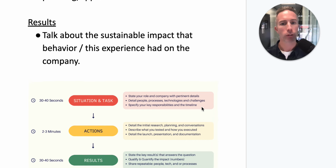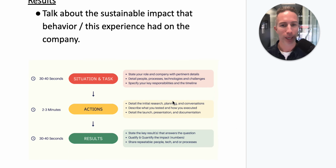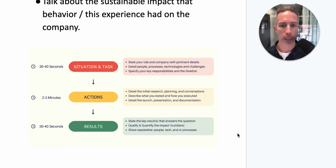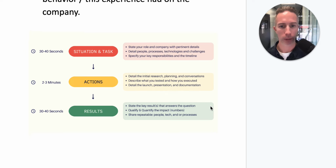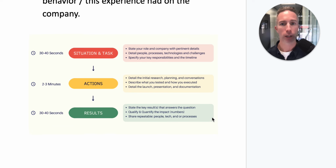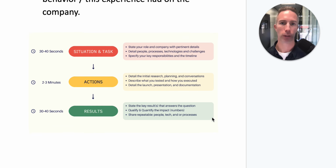And then, of course, as I'm going through this feedback, I just have my trusty little table here to remind me. So we can see here, yep, I forgot to state the role and company. Yes, I missed detailing the initial research and planning. I did talk about the conversations. And then it looks like, yeah, I didn't share the repeatable people, tech, and/or processes. So these would be all the opportunities for improvement.